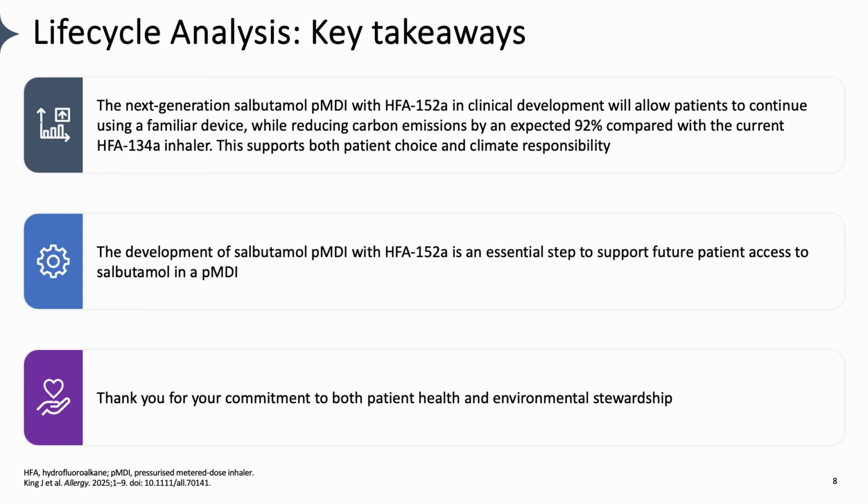In summary, the next generation salbutamol PMDIs with HFA 152A, which are in clinical development, will allow patients to continue using a familiar device while reducing carbon emissions by an expected 92% compared with their current HFA 134A inhaler. The development of salbutamol PMDI with low GWP HFA 152A propellant will, along with DPIs, enable patients to choose their preferred inhaler without the high carbon footprint of current PMDIs.